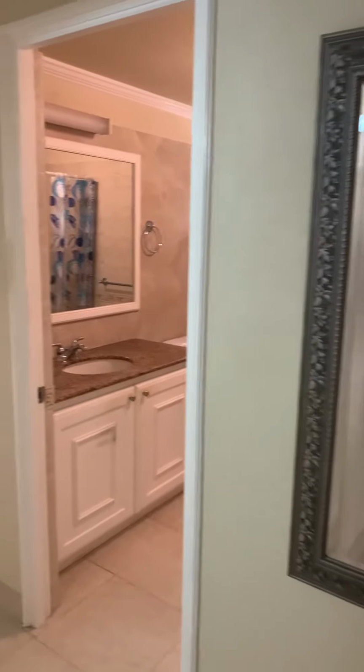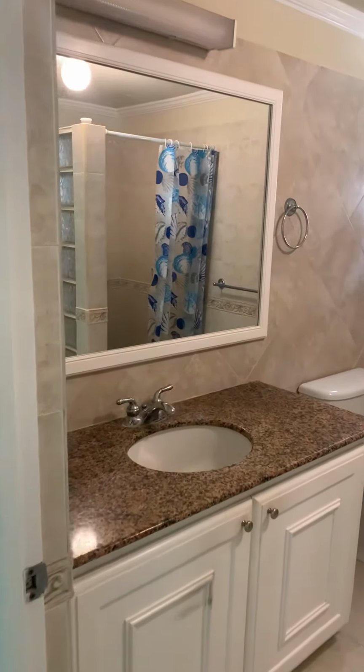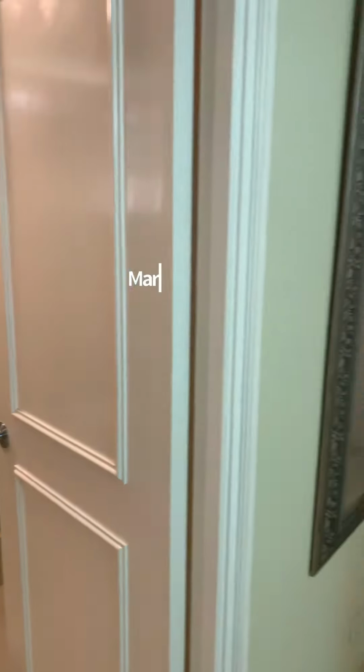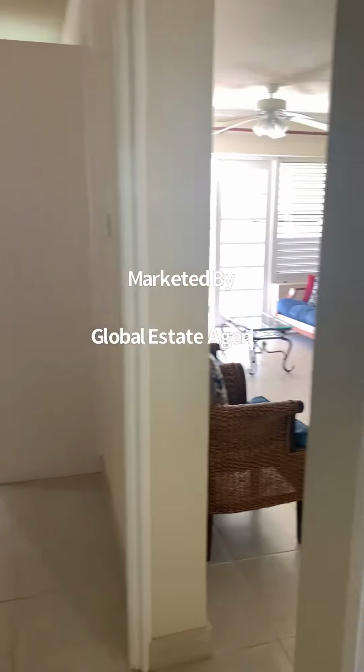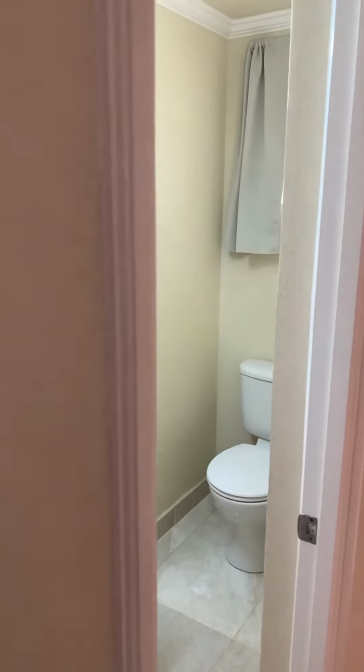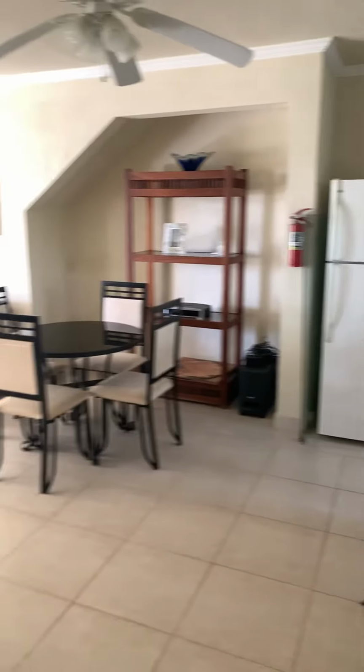and here you have the full bathroom with shower, which you could also access from the master bedroom. Here you have the half bathroom. So a very smooth flow.